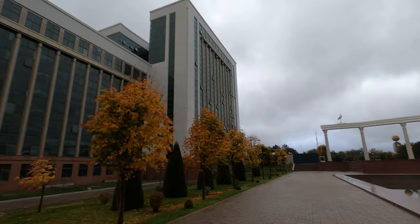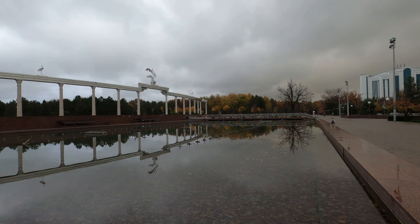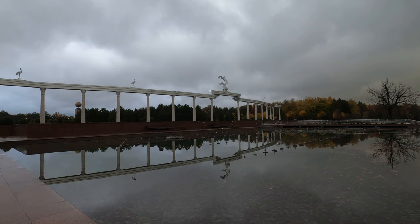Okay, I think I lied to you. This is actually the fountain. Looks more impressive, doesn't it? So, Independence Square, it's over there.